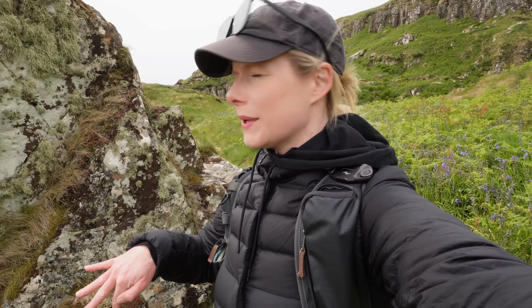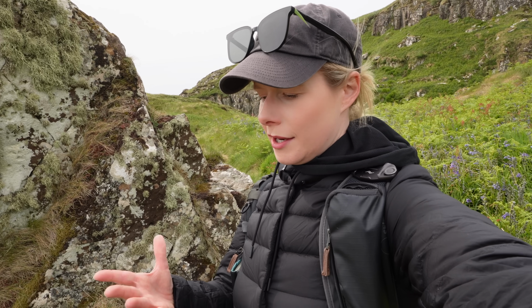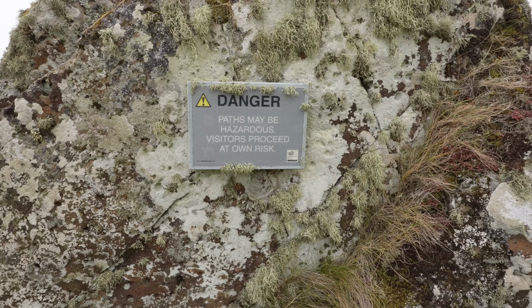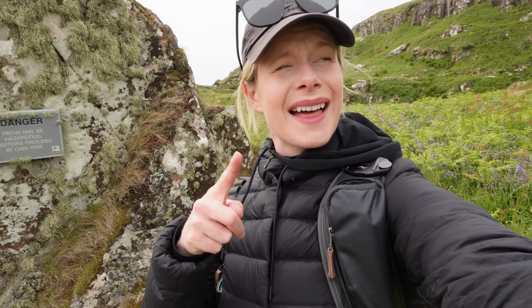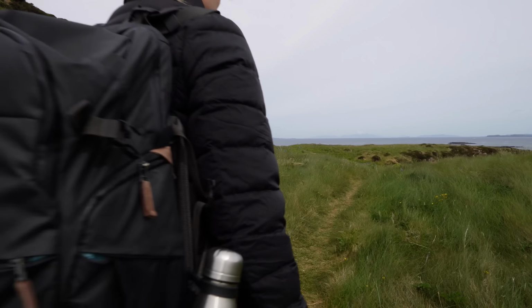I have made it to one side of the island. I'm not really sure what to see on the island. They didn't provide us a map or anything. When I went to St Kilda last year, they gave us a printed map which showed you all the different parts of the island, where to go to see certain things, but they didn't give us anything on the boat. But anyway, this says danger, paths may be hazardous beyond this point. So most of the other people went the other way, so maybe the puffins are around the other side. I'm going to head round there.